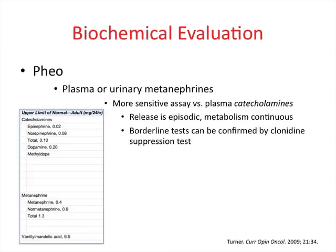So for pheochromocytoma, the biochemical evaluation includes the plasma or urinary metanephrines. This is more sensitive than doing plasma catecholamines because the secretion of catecholamines may be episodic, whereas their breakdown products, the metanephrines, are more continuous. The literature does recommend a confirmation test with a clonidine suppression test. So you should see the norepinephrine inhibited with the clonidine. And that's just a table with some reference values.